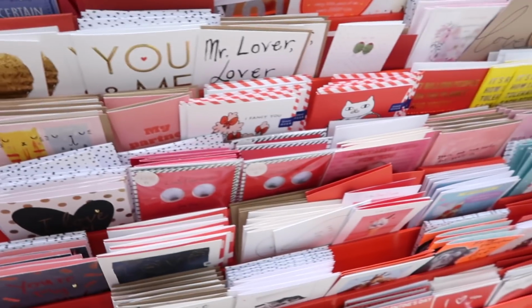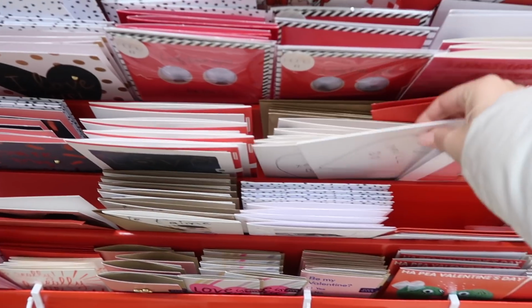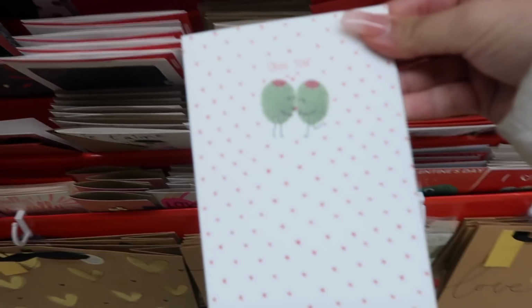Oh, that's done. Okay, so Zelia's just picking out her Valentine's cards, and there are so many cute ones. Like, I'm just basic, but I probably would have liked You'll Do. Or where's the olive you one? This one's cute too. This one's the one I'm going with though, because it's red as well.